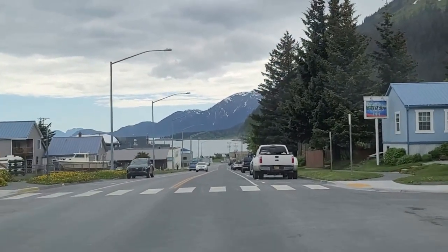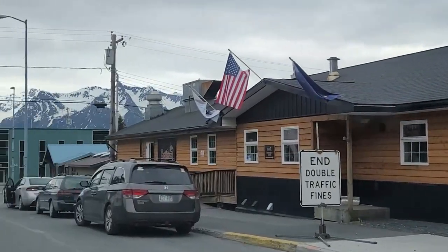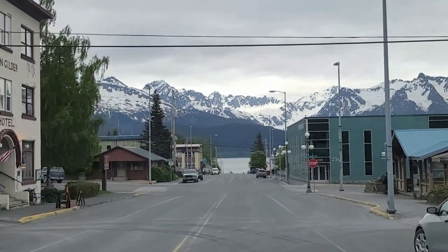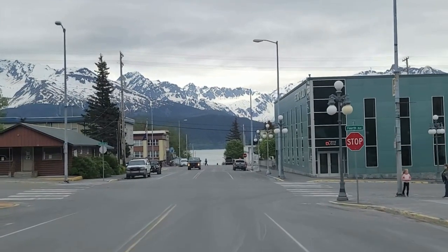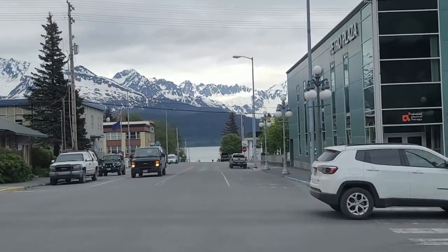Seward is a nice little town. That's where I keep hitting it the other day. Highliner is where we eat? Yes, of course. I want to try the fish. Yeah, fish and chips, that's what we had yesterday.